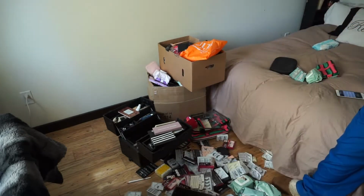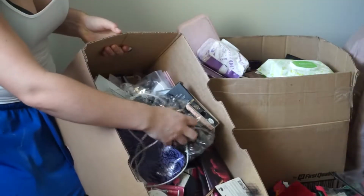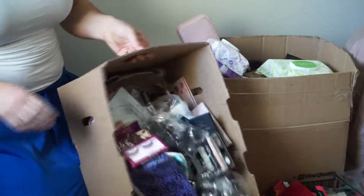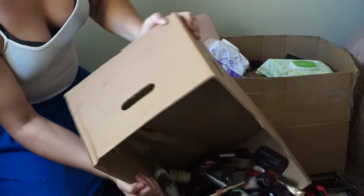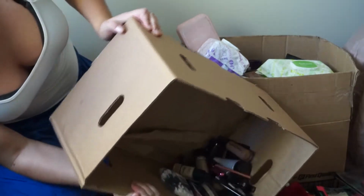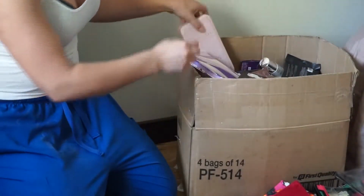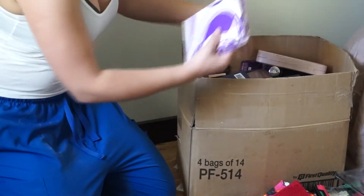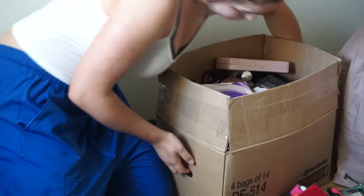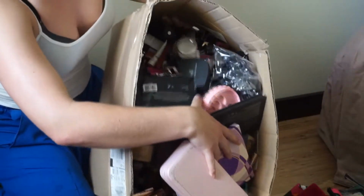Right there. Alright, what is next? I don't know what this cord is doing here. Okay, got a ton of wipes here. I'll just put in this box separately. Okay, this box is really heavy. This is where the majority of the stuff is.